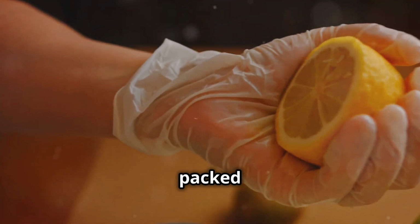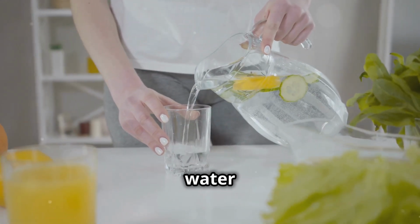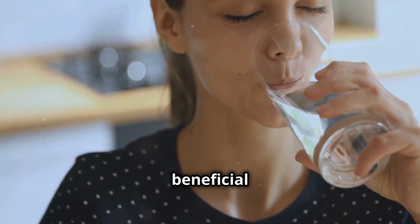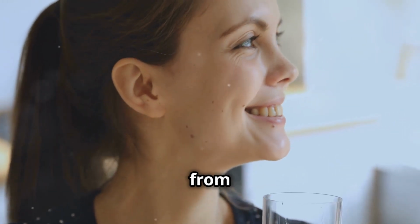You see, lemons are packed with citric acid, which acts as a natural diuretic. In simpler terms, it helps your kidneys flush out more water and waste products, including creatinine. This is especially beneficial if you're struggling with high creatinine levels, as it gives your kidneys a helping hand in removing this waste product from your body.